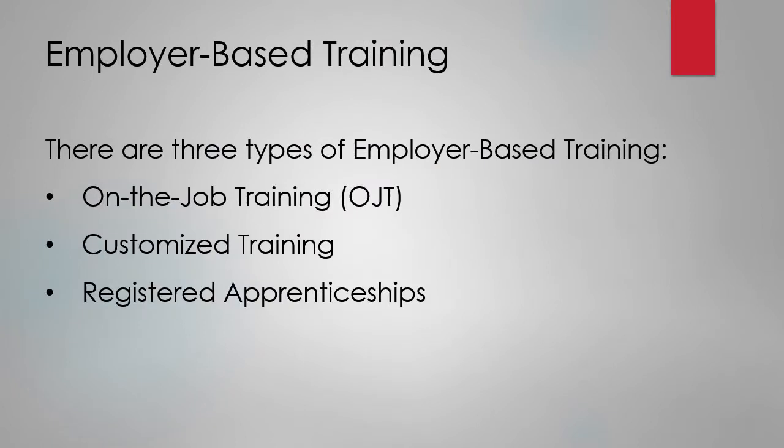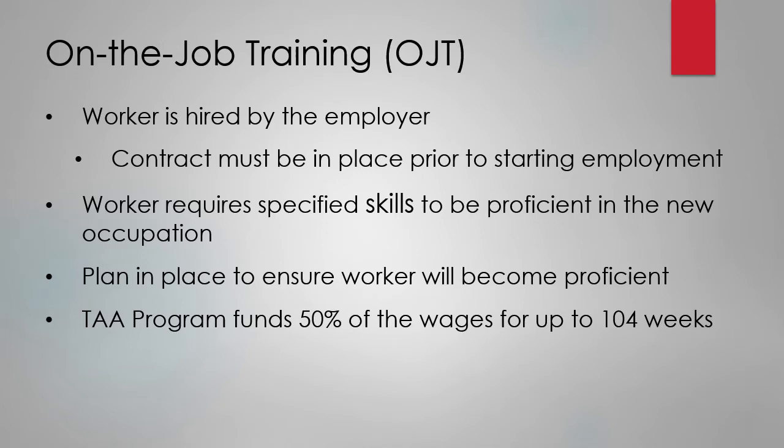The 3 types of employer-based trainings are on-the-job training, customized training, and registered apprenticeship. On-the-job training is a hands-on method of teaching the skills, knowledge, and competencies needed for employees to perform a specific job within the workplace. An OJT contract must be in place prior to the first day of the new employment. The TAA program funds 50% of your wages up to 104 weeks while in an approved OJT.